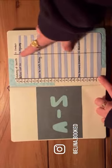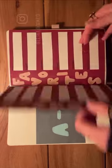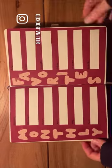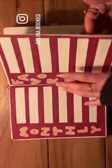just to know which book correlates with each one. This is just an A to Z challenge where I do the titles of different books, and then this is the author. And then monthly favorites, I'll write down my favorite book of each month into each of these boxes. I thought this was a cute page.